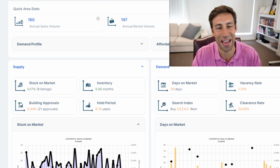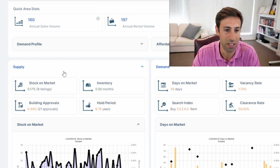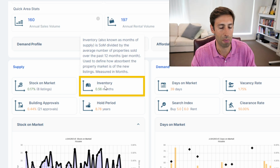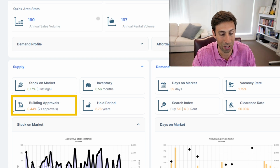So we look at the supply and demand equation for Ashgrove, and obviously other stats, but we're just checking this out at the moment. There's virtually no stock on market, as we've seen. There's no inventory, so things are going to be sold out in the next month. There's a few building approvals, but not many. 21 building approvals in a market this size is quite small.